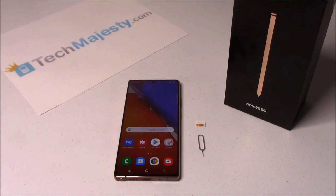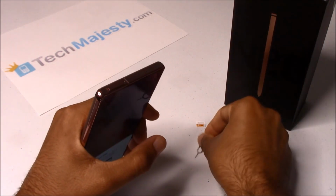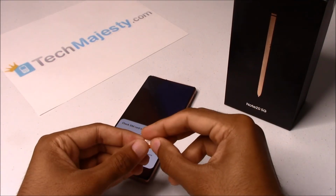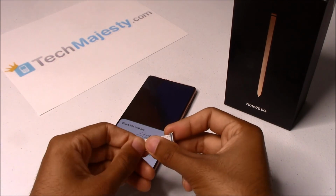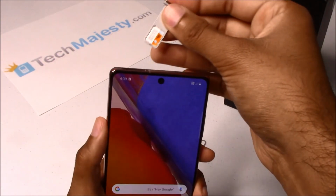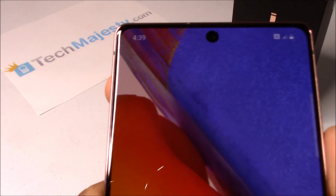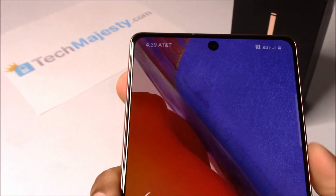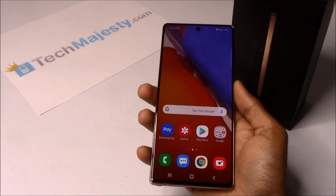Now that the phone is unlocked, I'll insert my AT&T SIM card into the phone and show you that it's working. Here's the AT&T SIM card. As you can see, AT&T is listed at the top left-hand corner of the screen, so that means the unlock worked perfectly. So guys, it's as simple as that to unlock your Samsung phone and to start using it with any GSM carrier of your choice in the US or internationally.